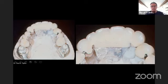Let's try and work out why. Well, this was a class 2 Div 1 occlusal scheme. So initially when the patient came to me, they had partial dentures, and the partial dentures, the lower incisors, did not hit the upper incisors partial denture.